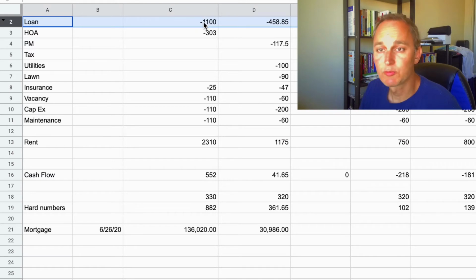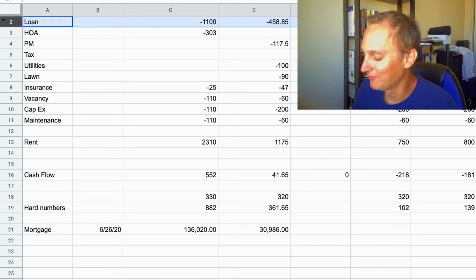I purchased this first one in Gardena for $210,000. It's a 3-bedroom, 2.5 bath. This is a duplex. Each unit is 2-bedroom, 1 bath, and I purchased it for $51,000. I know, it's gone up in price. We'll go over that in another video.